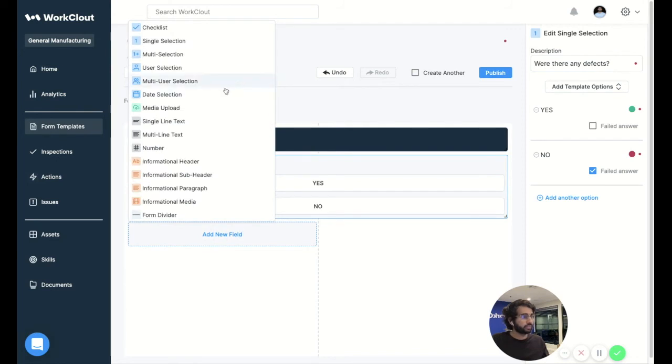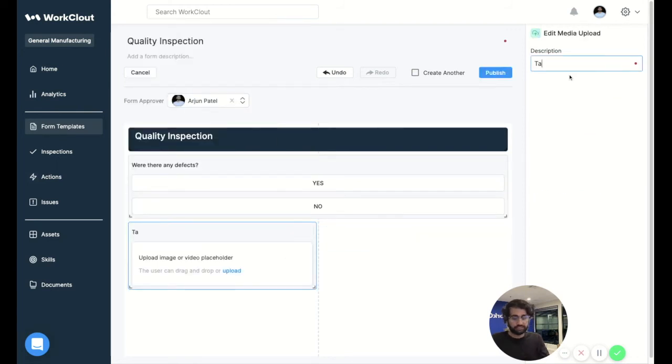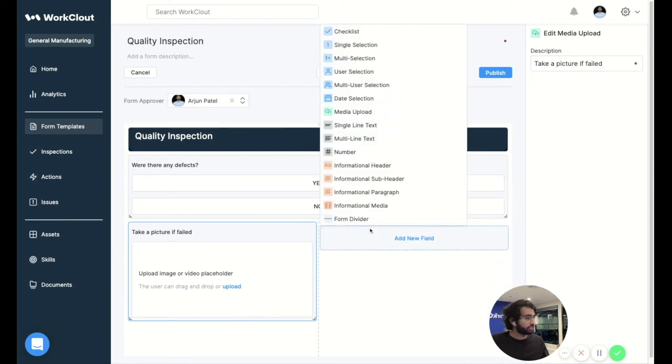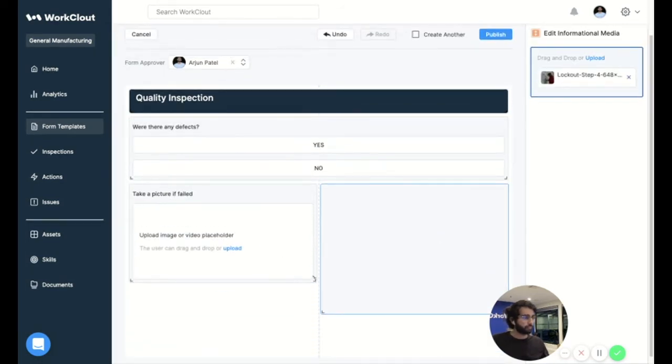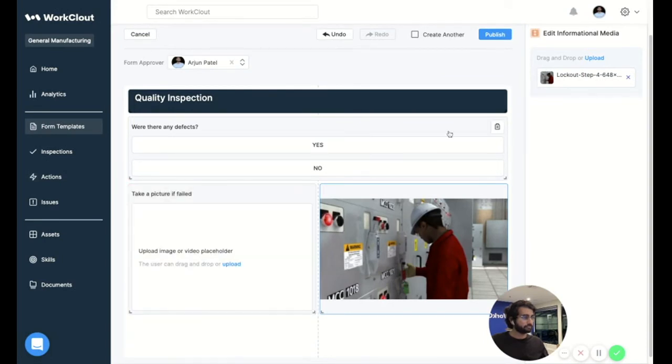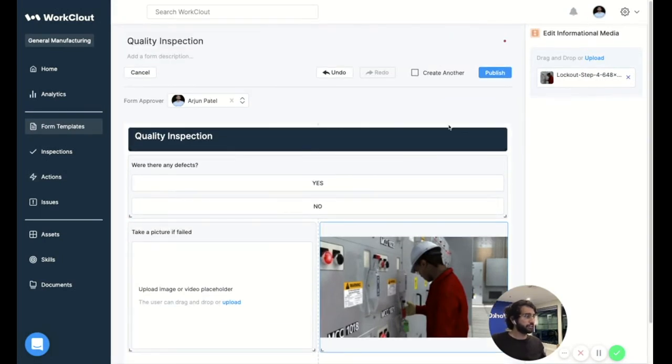And then, take a picture if failed. And then I could add information too. So let me just upload something. So this is an instructional image for them to reference. So this is a good enough form so far. So what I'll do is I'll publish this.